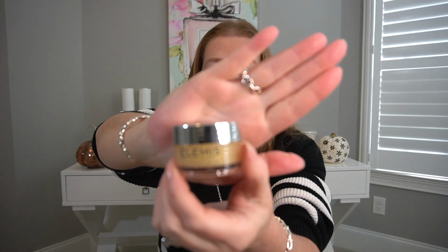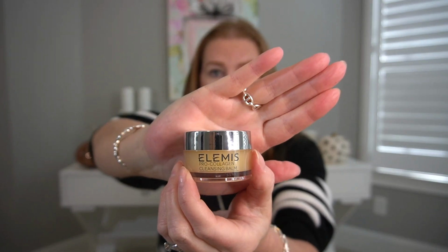I double cleanse. Again, watching tons and tons of makeup videos, I discovered this actually last year. I have a giant one of these, but I didn't bring it out because it's goopy and I use it every day. But these little ones are fabulous for travel. This is the Elemis Cleansing Balm, and this is awesome.